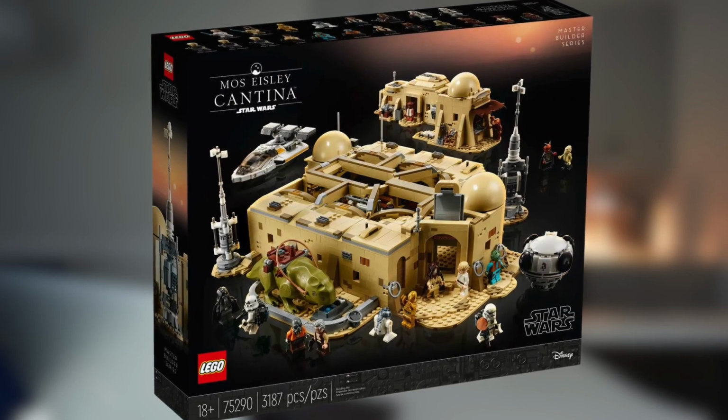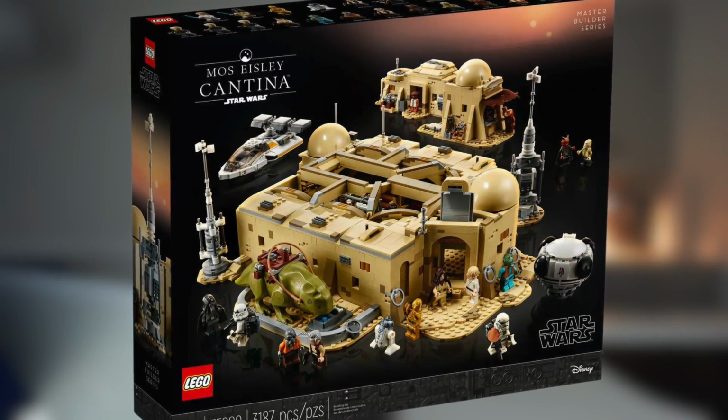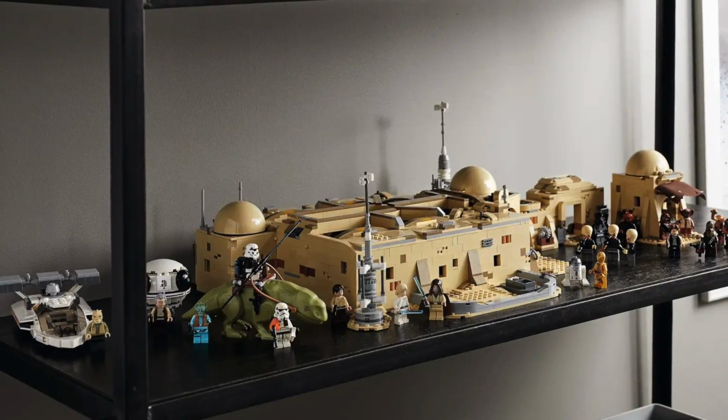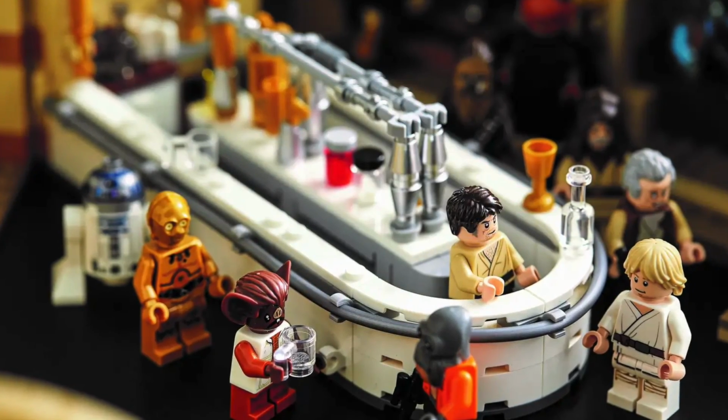Mos Eisley Cantina came out in October of 2020. This is probably the one I'm most excited about on this whole list. This is an incredible set, incredible line of minifigures, just a beautiful, iconic set and iconic scene. $400, so it's going to be a higher price point. I don't even have this one yet. I haven't even built it, so I'm actually going to be purchasing this to build as well.